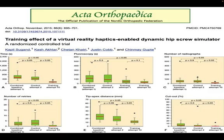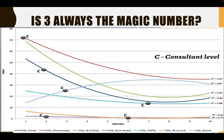We then compared the number of times the medical students needed to do the DHS operation in order to reach the same level of competency as the consultants who had only had one attempt. We found that by anywhere between the first to 7th attempt, depending on which metric, the medical students were reaching the same level of consistency and competency as the consultant's first time attempt.